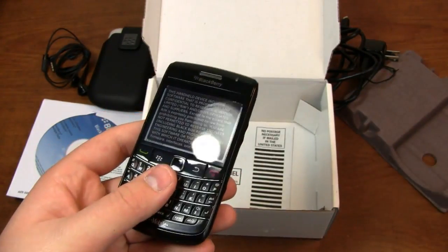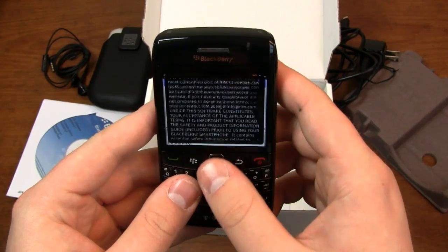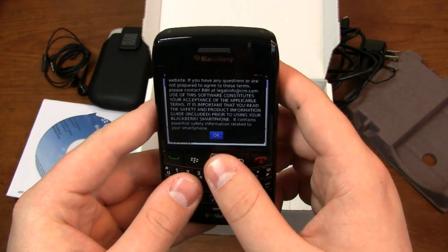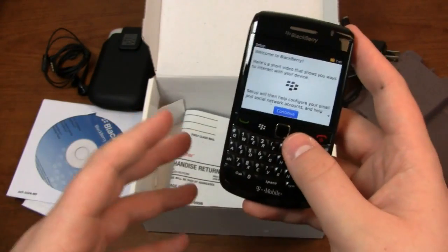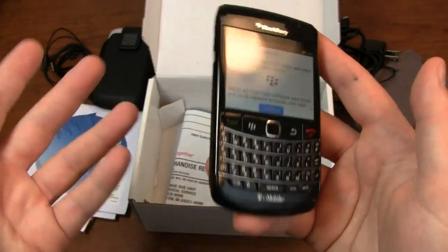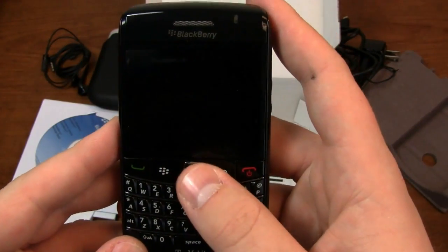BlackBerry users will remember this. It reminds me of when the Tour 9630 came out, and on the Sprint one, the chrome was lighter than on the Verizon one. Very similar here.